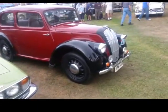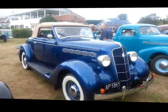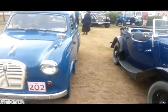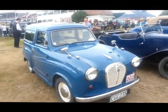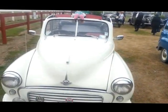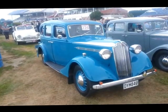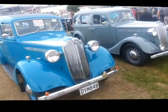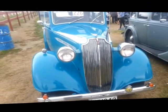And here we have a Morris 8, I think it is. Yes, it's the Morris 8. It's a Chrysler, very nice looking Chrysler. Here we've got a Morris 8. And here's another Austin, little Austin 7. Oh, this one's got a back seat. Morris Minor, we're all familiar with the Morris Minor, some of you fellas. My parents had one of these, it's called an Austin 10. I think it's called an Austin 10. No, a Vauxhall.